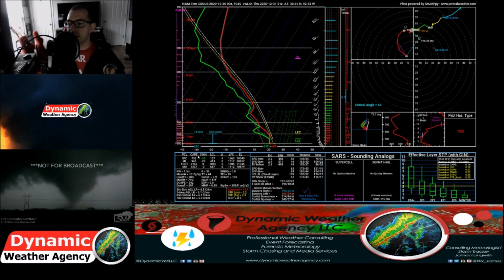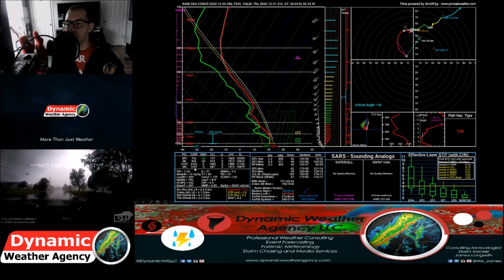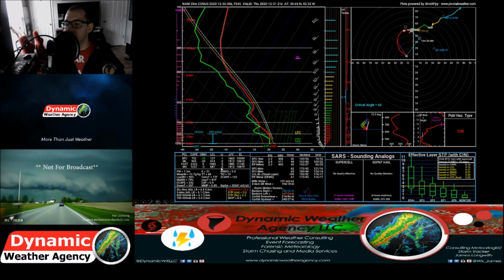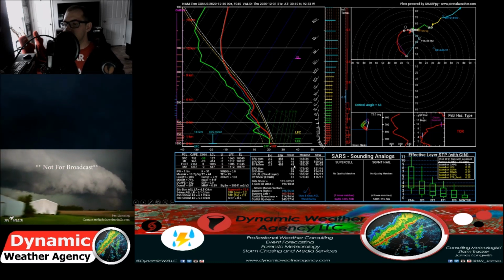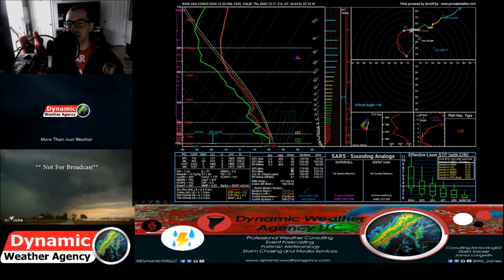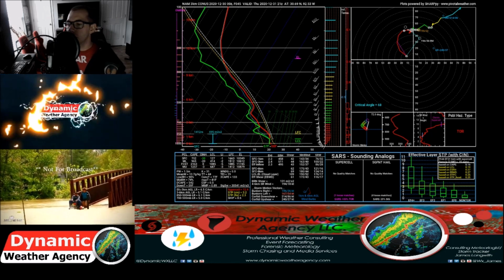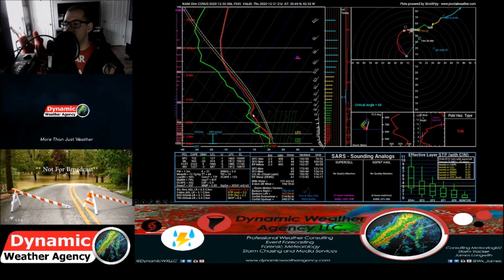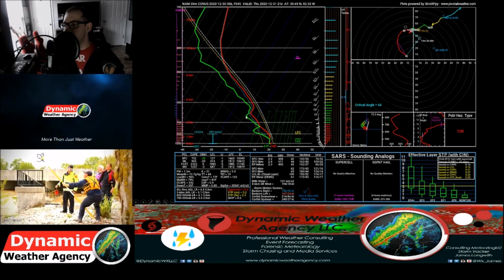We see those CAPE values, most unstable CAPE around 1,200 to 1,300 joules per kilogram, those lifted indices around -3 to -5. Again, we see that nice 0 to 6 kilometer bulk shear of 62 knots, sufficient enough to support some organized convection. We do see some nice moisture within the freezing level that could support some hail growth across the region.